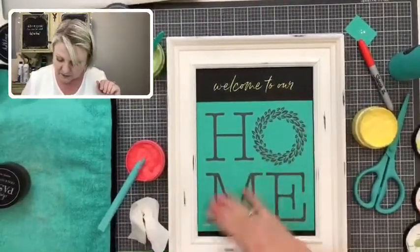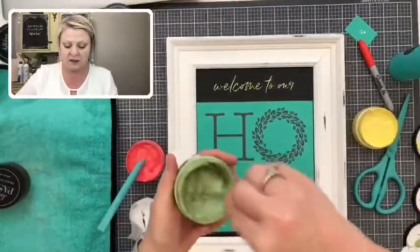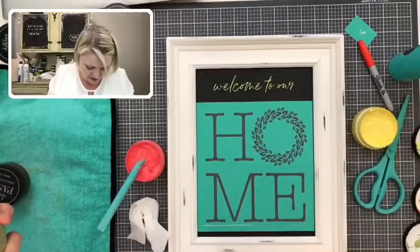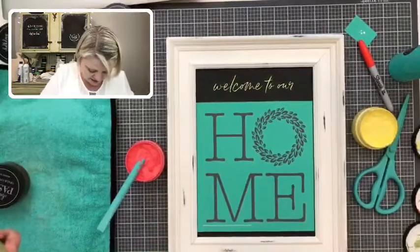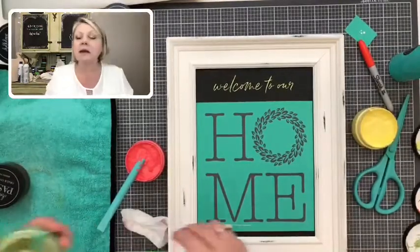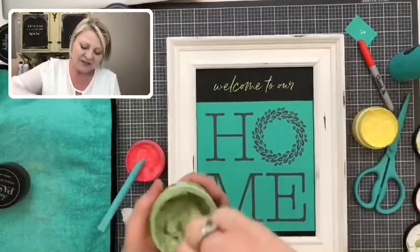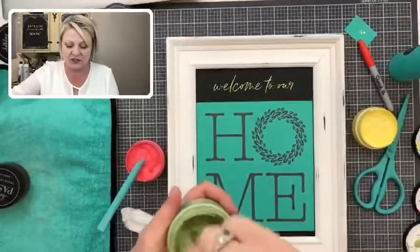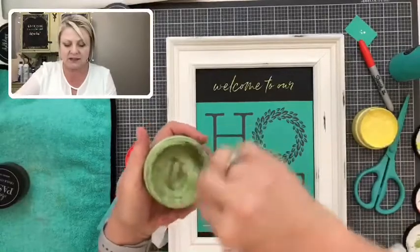And now let's look at the sage that I like so well. I got it on my shirt. Hilarious. But it just comes right off. There we go. I was stirring it too fast in there. Okay, so let's get the sage stirred up, if you guys can see this.